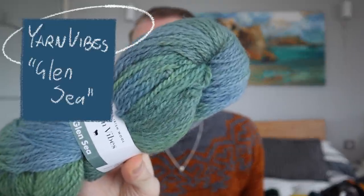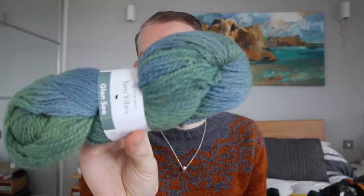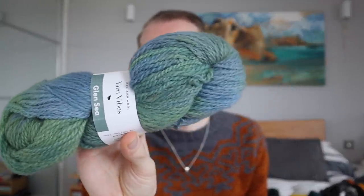Anyway, so for Christmas, my mom got me some yarn. She went to the yarn section of a store called Vibes and Scribes in Cork, which if you've watched previous episodes, you would have known. She got me first another skein of the Glen Sea by Yarn Vibes, which is an Irish yarn. This one is 100% natural Irish fleece mixed with mountain sheep raised on Irish farms. This is a worsted weight and 100% Irish wool, so it's beautiful. It does really remind me of home and of Ireland.